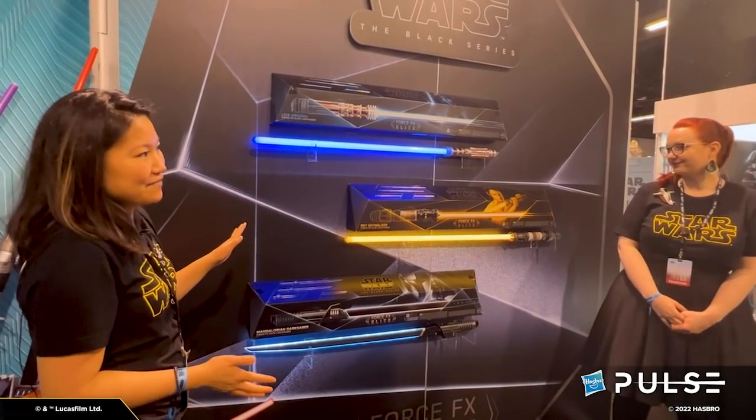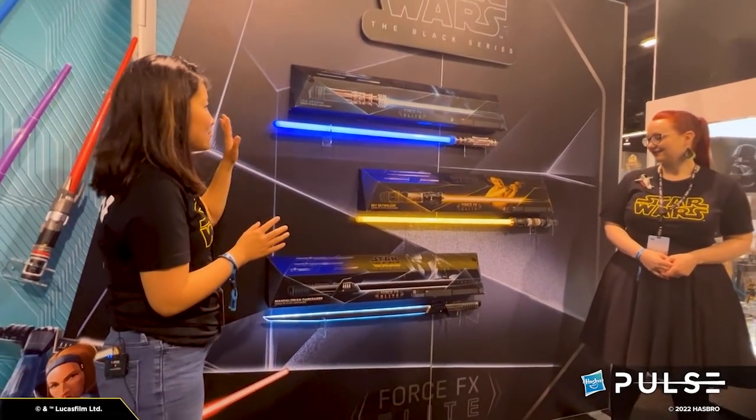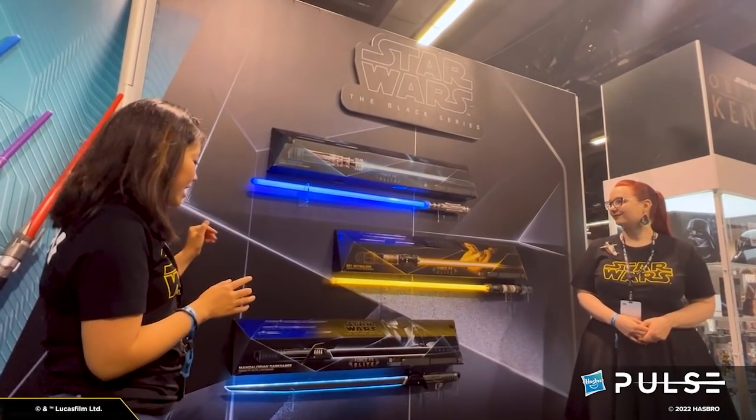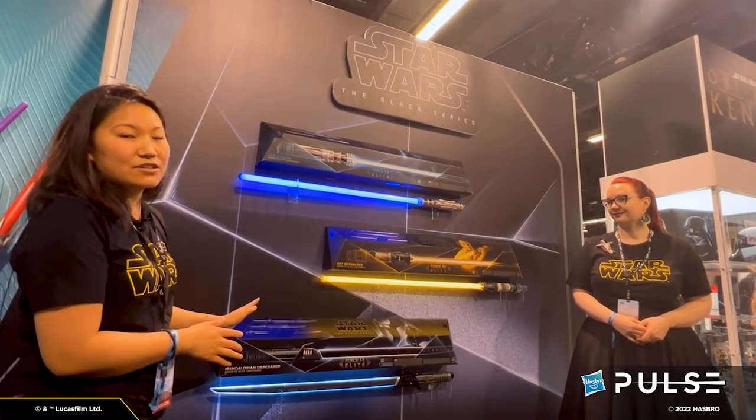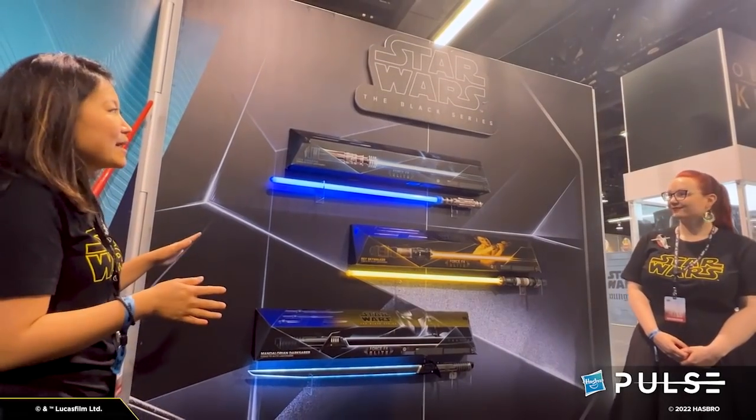So those are kid lightsabers, but again, moving right along to our premium line, FX Elite. You guys know we love this line. We've given so many amazing characters in here. Right here you see Leia, Rey, and of course the Mandalorian darksaber as well. These are so cool. These are the ones that we revealed in the past 2 years.